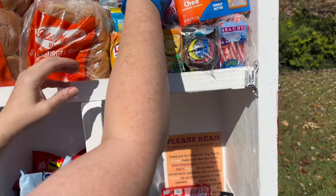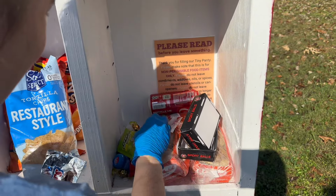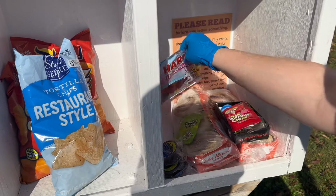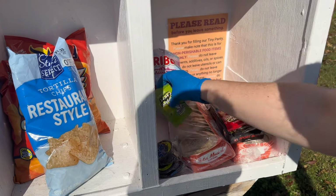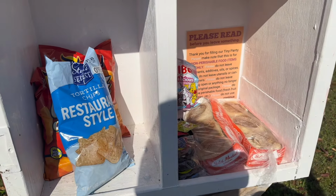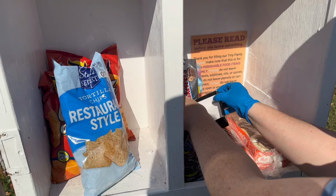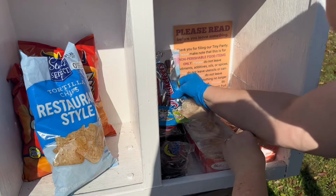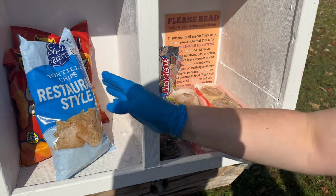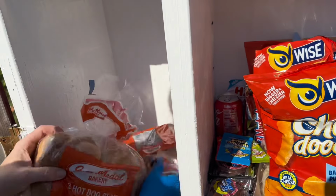these little toys up here. They had these little toys, toothbrushes for the kids. Cool. All right, so we got Coke, these gummy bears, unicorn things, candy, moon pies, more candy. Got the muffins, the chips over here, these hot dog buns again.